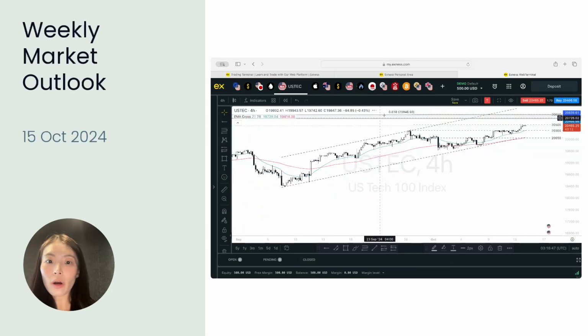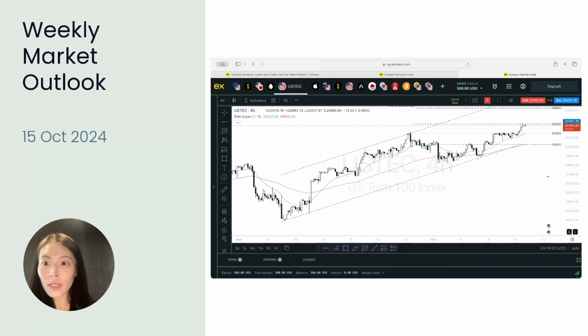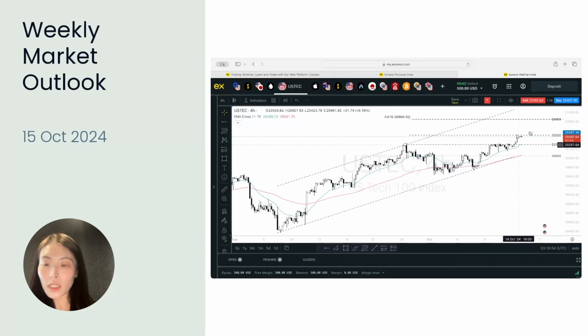So if we go back to our 4 hours time frame, that's the first scenario. If price sustains its bullish momentum with a break to the upside of the 20,500 level, or price could continue to consolidate within this region. And if price breaks the 20,300 support, we could see potential for a deeper retracement to the 20,050 region. This area over here also coincides with the lower boundary of the ascending channel. So this could serve as the next support. So this is USTEC.